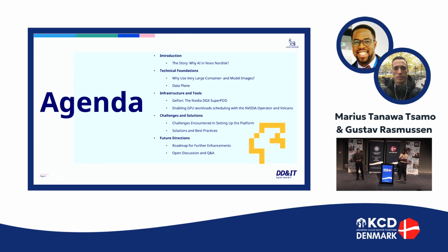A look at the agenda for this talk. I'll briefly introduce you to the organization, a quick word about how AI is relevant to us, then go into some of the technical foundation with container images and data before handing it over to Marius, who will tell you more about the exciting new Gefion AI supercomputer. It's currently ranked 21st in the whole world on the Global 500 ranking. Marius will go into details with GPU workload scheduling, some challenges we encountered, and different solutions we came up with. In the end, we'll look a bit into the future and then take questions from you.